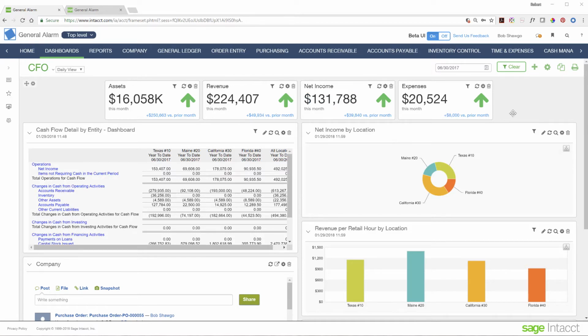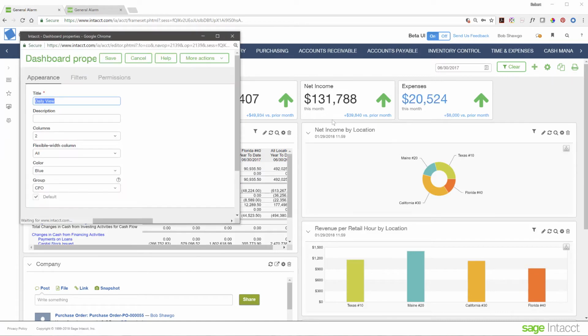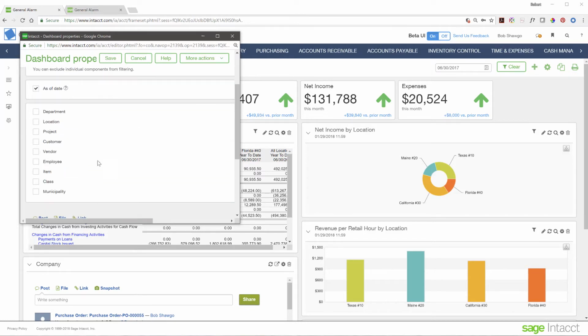We also have the ability to filter on date. I could actually create more filters along here, and I could filter by dimensions. I'm going to show you another way we do that as well. When we get to multi-entity, we can look at different locations or entities. But in my dashboard configuration, and you configure these dashboards yourself, there's lots of configurations you can do. You can bring up menus to look at all the different aspects, and you can decide which filters you want to show on a dashboard.